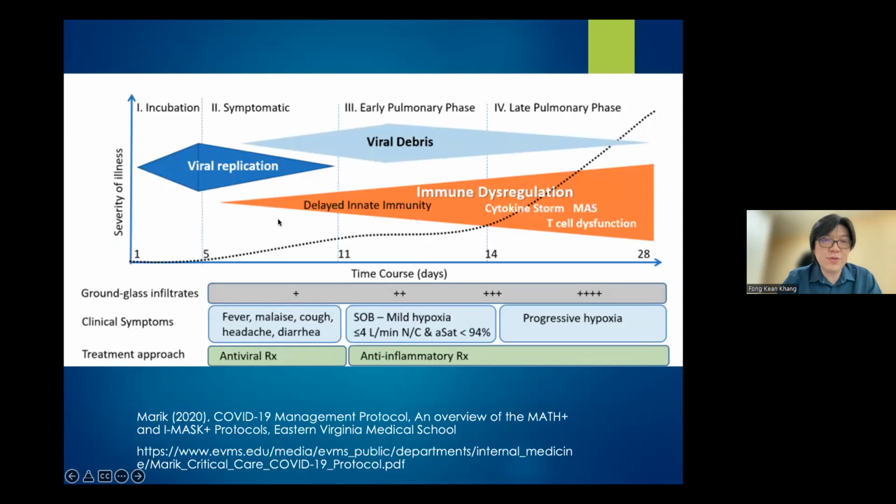So if you look at this chart from an article by Myrick, he showed that viral replication is within the first 10 days. After that, we are facing more of viral debris, and the subsequent problems that we face are usually due to immune dysregulation.